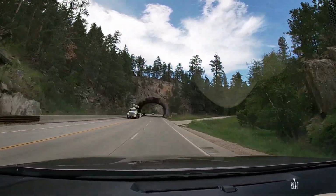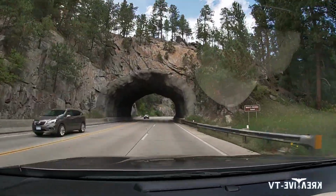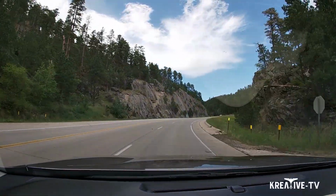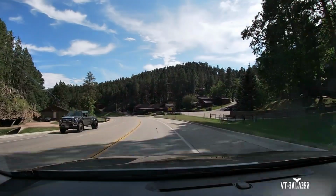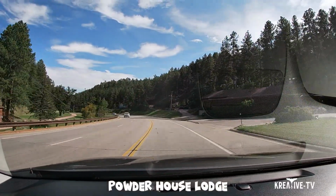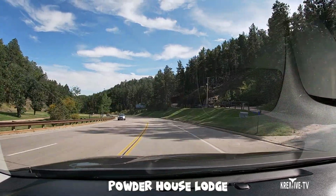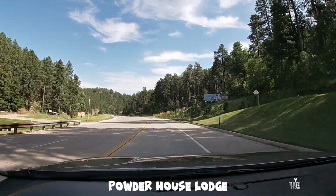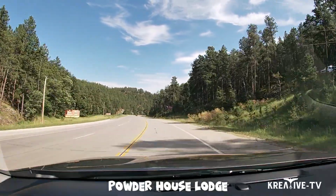This tunnel is very cool. I don't know why, I just like this tunnel here. In particular, look at that, how sweet is that? All right, moving on down the road, to our right is the Powder House Lodge. That's right, they rent cabins, and a great restaurant as well. If you're looking for some place to eat for breakfast, highly recommend the Powder House Lodge. The breakfast is on point.